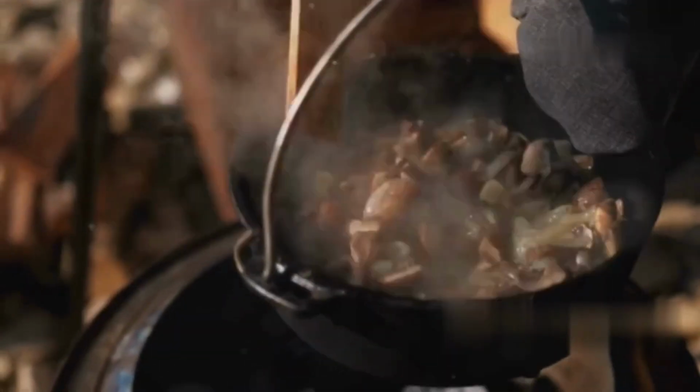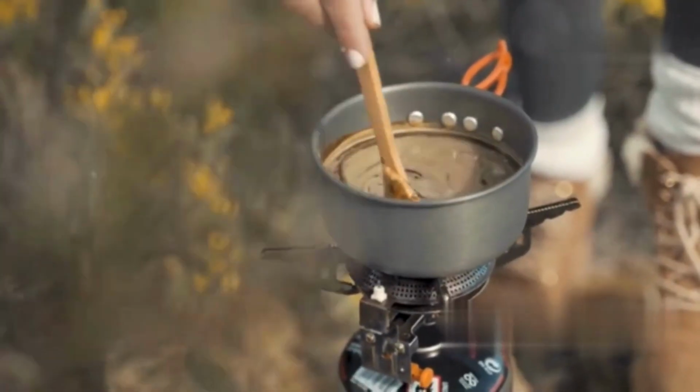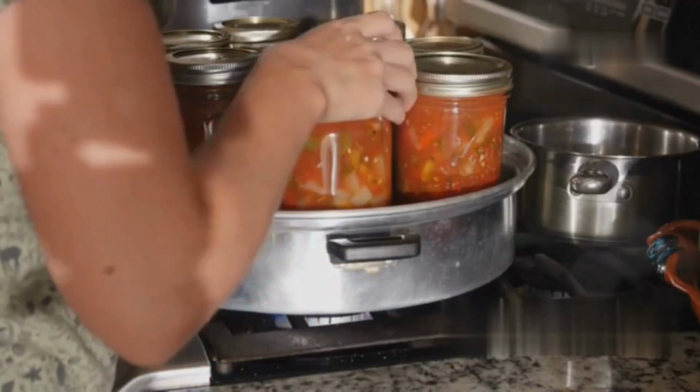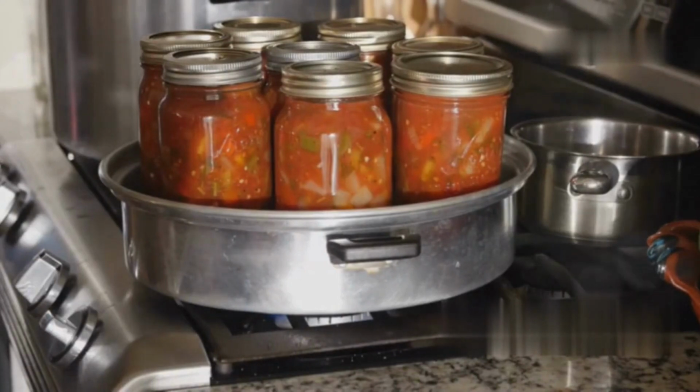Having one will allow you to prepare dry staples like beans and rice, and then heat up canned soups, chili, and vegetables. And even though all commercially canned foods are technically safe to eat straight out of the can, it's going to be more enjoyable if you heat them up, at least for most people.